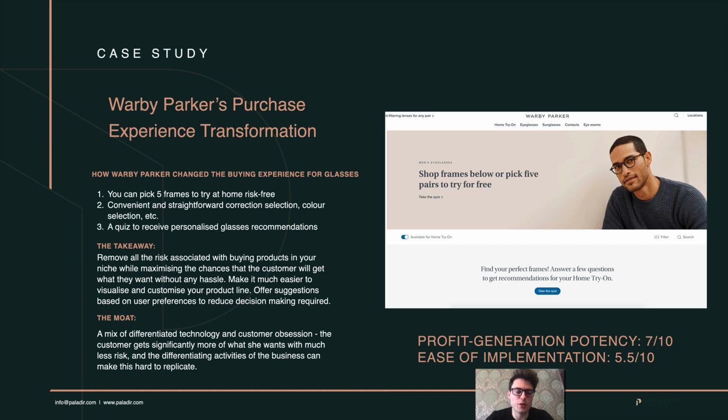So what is the moat here? Well, the moat is you have a mix of differentiated technology and customer obsession. The customer gets significantly more of what she wants with much less risk, and the differentiated activities of the business can make this hard to replicate.